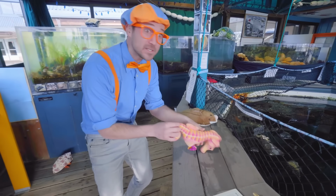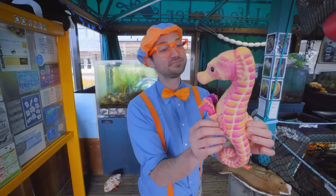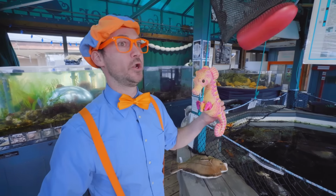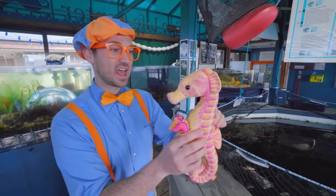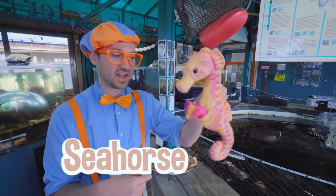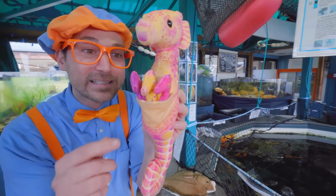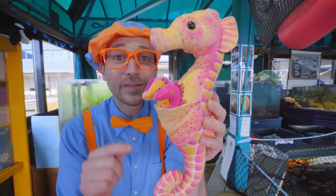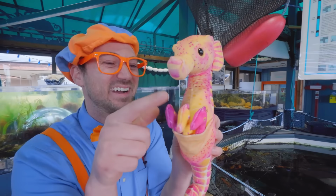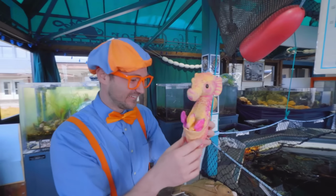Whoa, this is so cute. Do you know what kind of animal this is? Nay. Yeah, that's a hint. This is a seahorse. It looks kind of like a horse, huh? Oh, cute swirly little tail. And look at what it has right in its little pouch. Little baby seahorses. Hey, wow, you're so colorful.